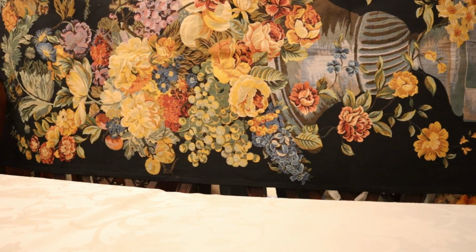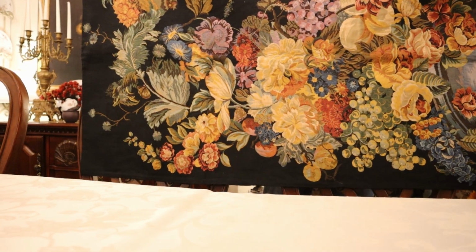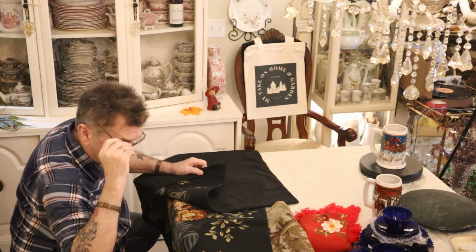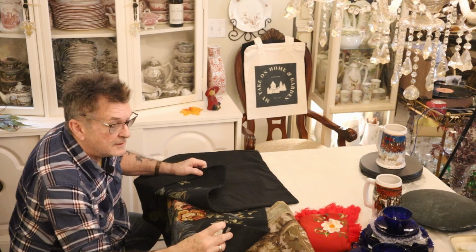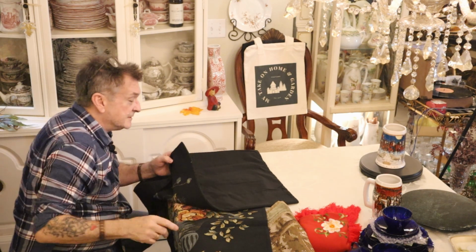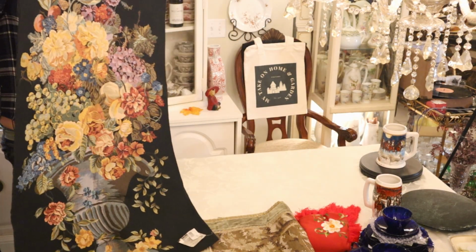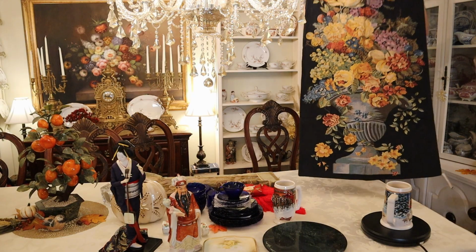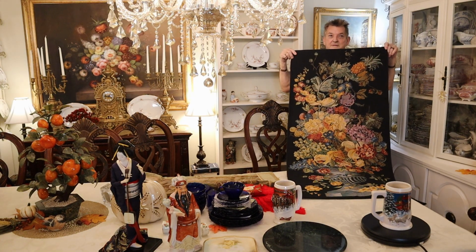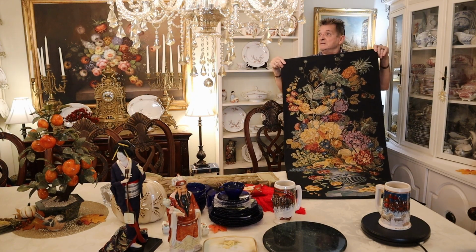Okay, I want to show you. There is a rod pocket here on the top, black lining. Pretty sure it's described mostly cotton. Again, you can take a light iron, but I'm gonna stand up so I can show you this one. It is a glorious floral. I'll probably be out of picture a little bit, but we'll get extra good pictures for you when you go in to look at it in the store.